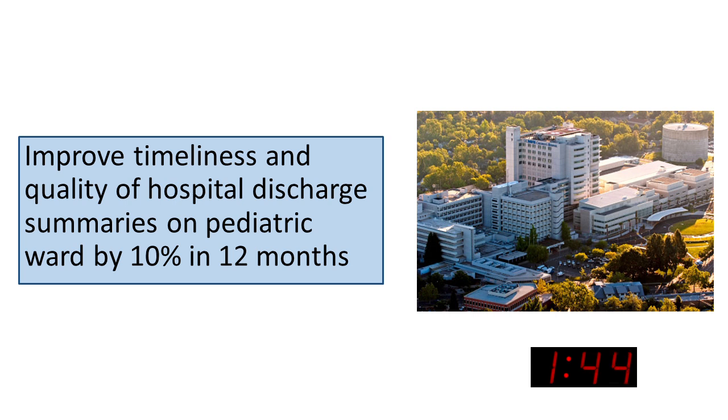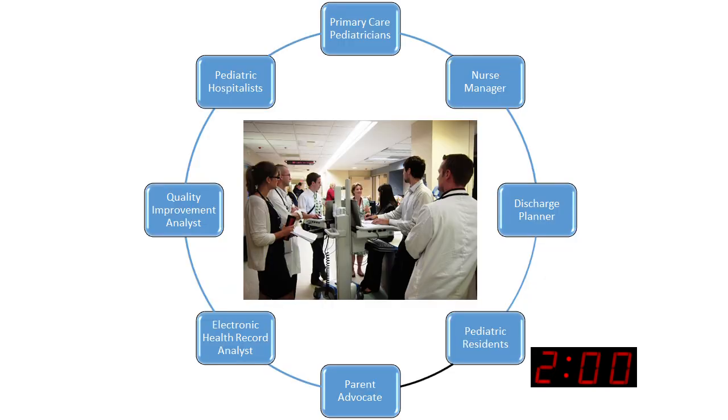This project was completed by residents, attending physicians, and staff at the University of California, Davis Children's Hospital. We have a pediatric residency program with 36 trainees, and our aim was to improve the timeliness and quality of discharge summaries written on our ward by 10% over baseline over one academic year. Our interprofessional team included inpatient and outpatient pediatric attending physicians, nurses, discharge planners, a parent advocate, a QI analyst, an electronic health record analyst, 2 pediatric interns, and 4 pediatric second and third year residents.